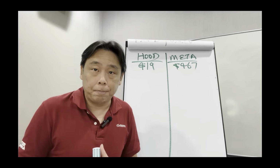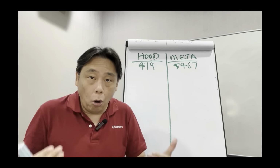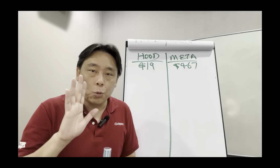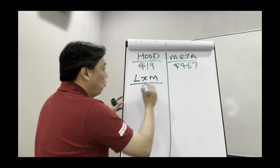Why? Because the absolute price means nothing unless you know what is the intrinsic value of the stock and then base the current share price on that intrinsic value. So this was a lesson I learned over 16 years ago, when I was not as smart as I am today, right? Many years ago, I bought this stock from the Singapore Stock Exchange. It was called L&M. It was a construction company that was selling at 3 Singapore cents.